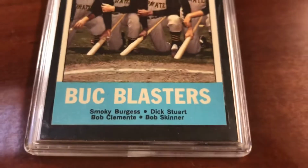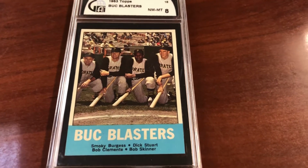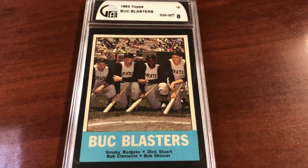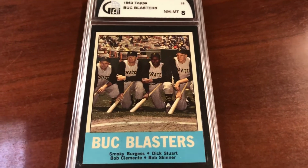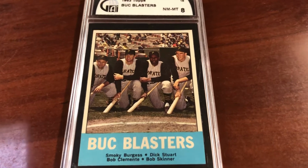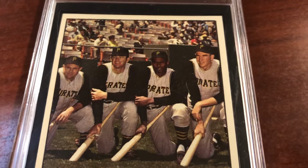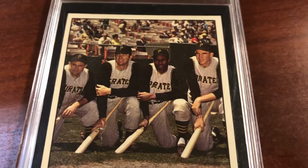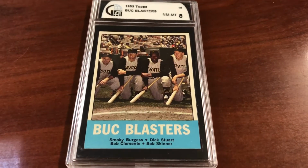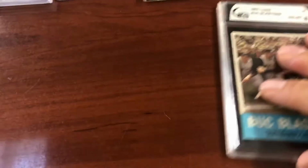Man, this really might grade an 8. More than likely a 7, 7.5. But, you know, it is what it is. It's a gorgeous card. Whether it grades a 7 or a 7.5 or an 8, it's the same card. It's gorgeous either way. I'm not investing, I'm collecting. Beautiful card, man. All the cool Pirates with their cool uniforms. Man, Roberto Clemente, the man, the myth, the legend. I love this card. I love that blue. It just absolutely pops. I love these cards. Gorgeous, man.